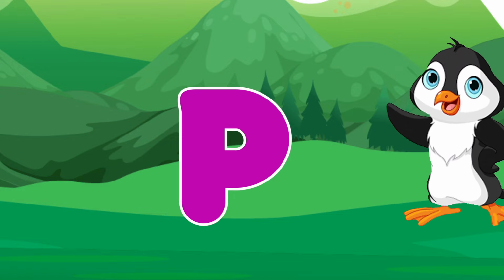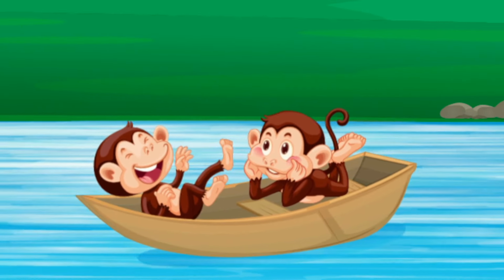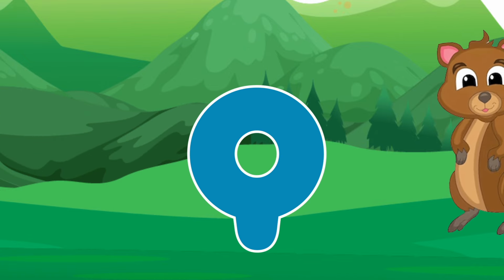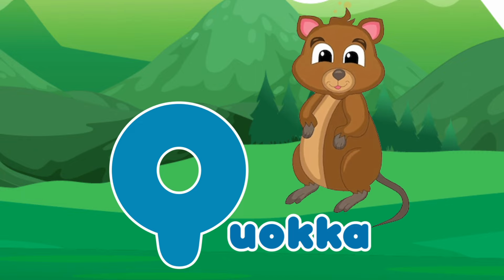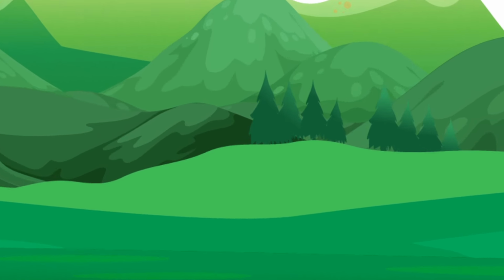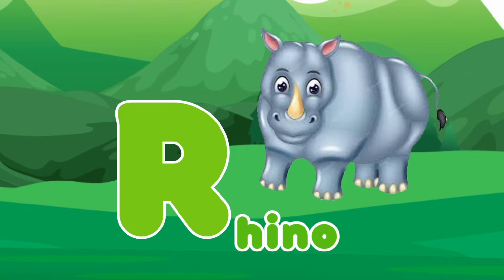P, penguin, bird that can't fly but swims well. Q, quokka, small, happy marsupial. R, rhino, big, strong animal with two horns.